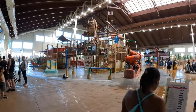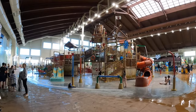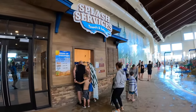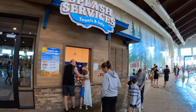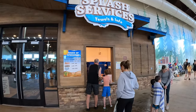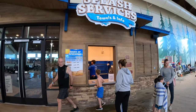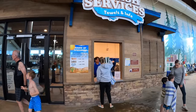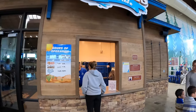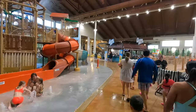Oh! Okay, wow, we have the talking stick treehouse, splash services, towels and info. This is where we need to come first. You do not bring your room towels into the Great Wolf Lodge Water Park. You pick them up here and you drop them off here. Every towel that you forget to check in is $15 that will be added to your room charge if you do not return the towels.